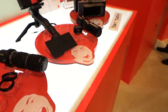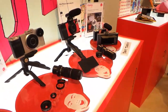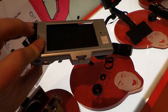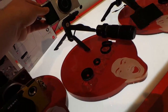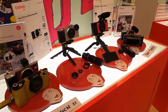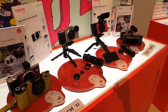This is awesome. So you can buy this as a lens? Yes. And you can get the microphone. And then this just goes, can I touch this? Sure. This just goes over your case or over your phone. You put it in there. Wow, that is really cool. And it's got a tripod mount to it. Can you buy the holders, or is that just a display thing?